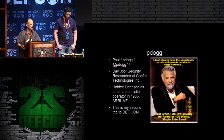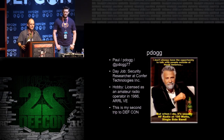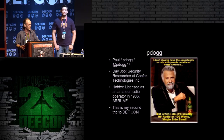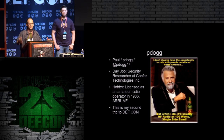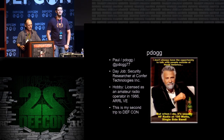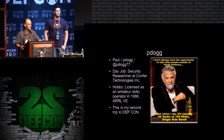First off, I'm P-Dog, Paul. When P-Dog is taken, like on Twitter, someone beats me to it, I'm P-Dog77. As a day job, I'm a security researcher at a startup called CONFER Technologies, Inc. We're doing some cool stuff with endpoint security and threat sharing. So if that's interesting to you, please check us out, confer.net. But I mention that because this has nothing to do with my day job. It has to do with amateur radio.